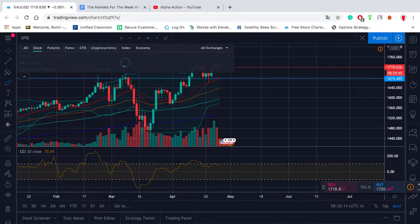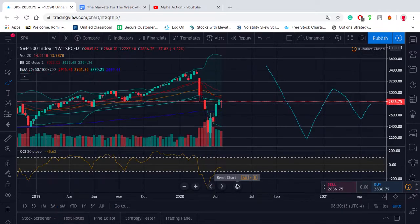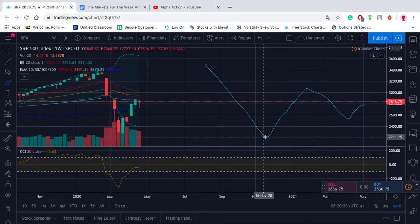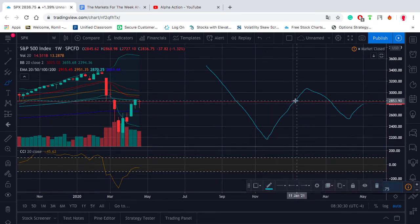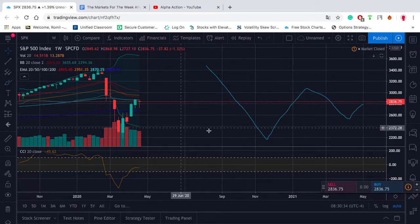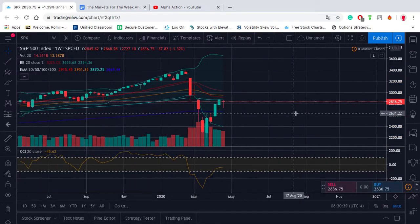So, looking at SPX on the weekly time frame, I think it's very likely that we see this again. Those of you who have been on this channel long enough know I'm not a technician, and so this is not a very large part of what I do, but I still think that we could possibly see an equilibrium pattern starting to play out right here. So, what would we see right here?